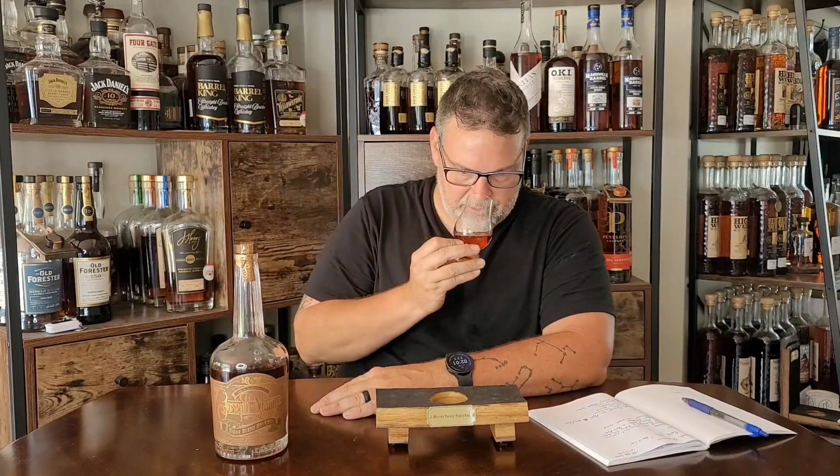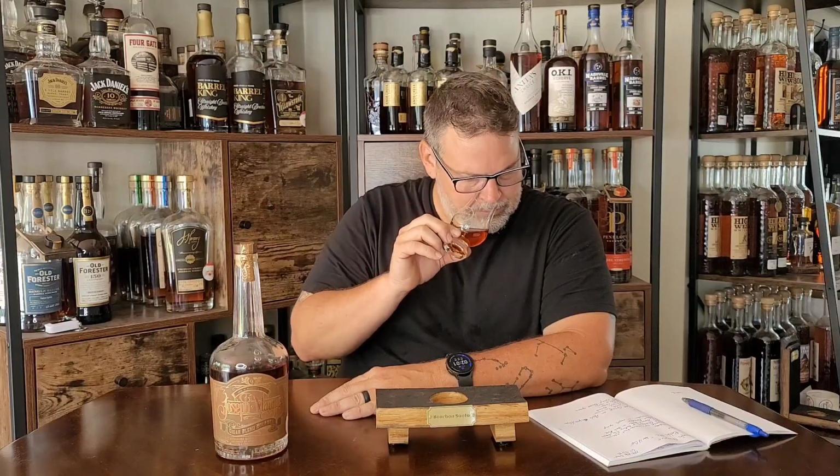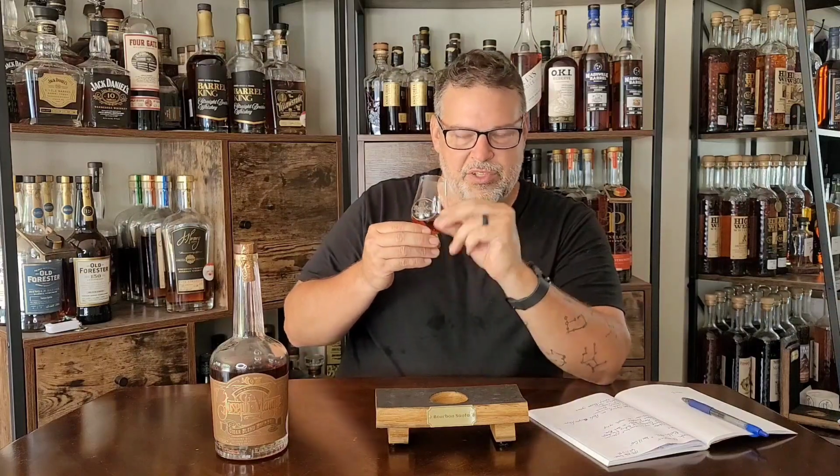I will say that this is one of the most decadent noses that a bourbon can possibly have. Orange, like orange syrup on apple crisp chips, like dried apple chips. Have you ever seen, like in the grocery store, sometimes they'll have sliced apples that have been dried and made into chips?